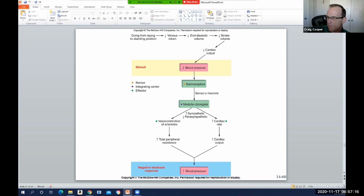So that's our baroreceptor reflex. It's again twofold. It's going to act through the cardiac centers in the medulla, cause vasoconstriction of arteries to increase that pressure, and then also drive the heart to beat faster and more forcefully to increase the total volume that we're pushing out. Both of those will raise blood pressure and help maintain adequate blood flow to the brain.